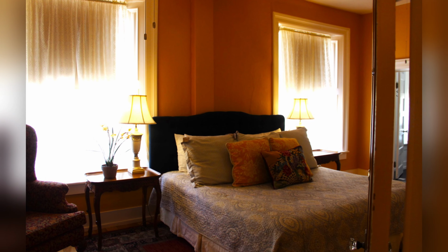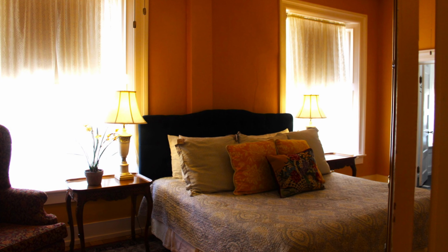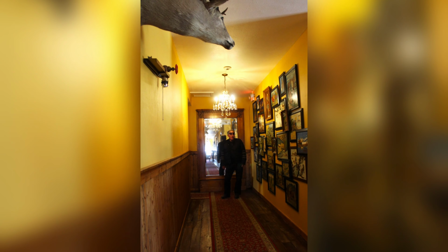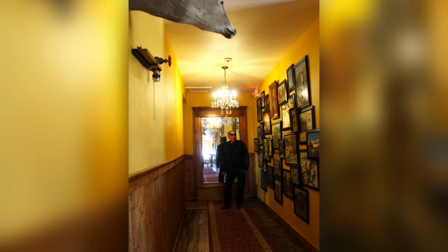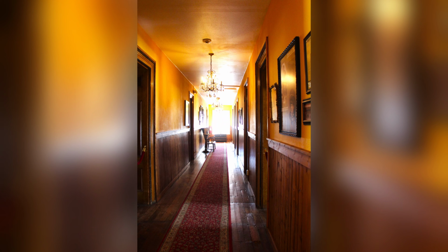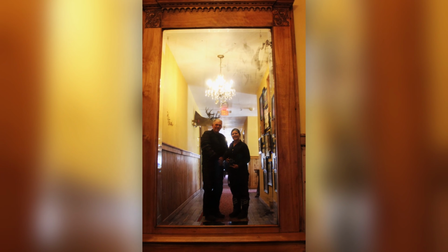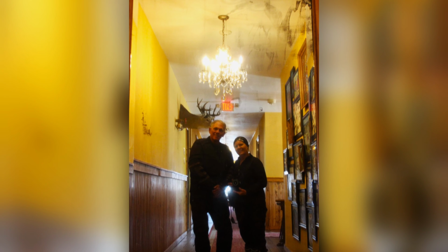Here's another look at these rooms. They don't let you walk in there, but they did have ropes in front of them where you could see the room and kind of check it out, but it's just really cool. Pictures everywhere, long spooky hallways. I can't imagine what it's like to stay there for a night, but a lot of people like to do it just to see if they see a ghost.